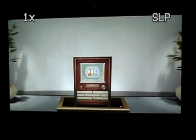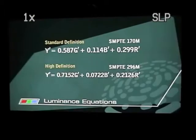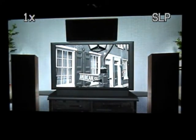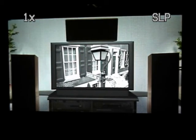Back in the early days of standard definition color TV, it was necessary to provide a black and white signal for the older black and white TV sets. That signal, mathematically known as Y, is derived from the RGB color signals by adding portions of the red, green, and blue signals together. Of course, if you present a color TV set with a black and white signal, there isn't enough information for it to produce a color picture.